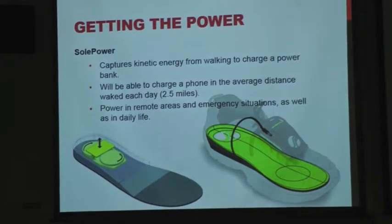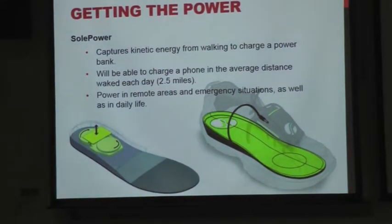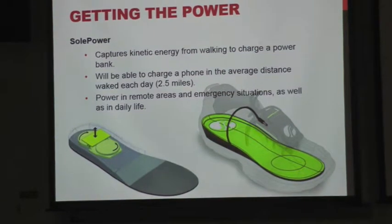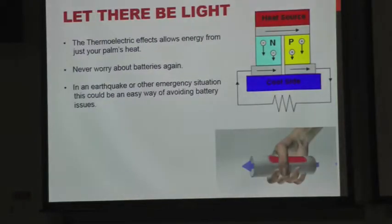One of the first examples here is solar power. This is a small chip that can be inserted into the bottom of a shoe to recapture energy as you're walking. This is extremely efficient and can fully charge an iPhone in just 2.5 miles, the average distance walked by a person each day.